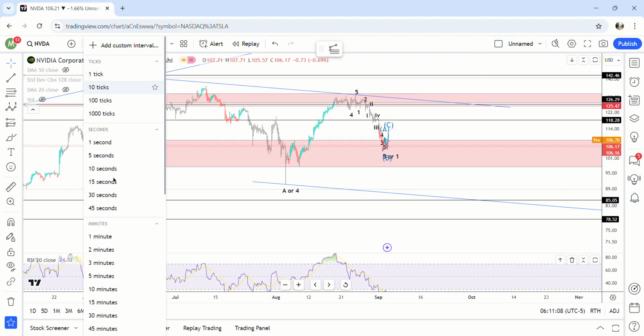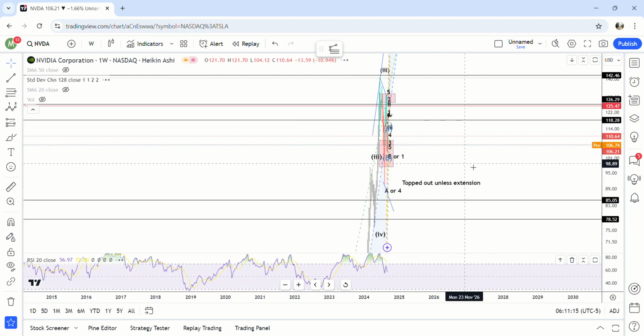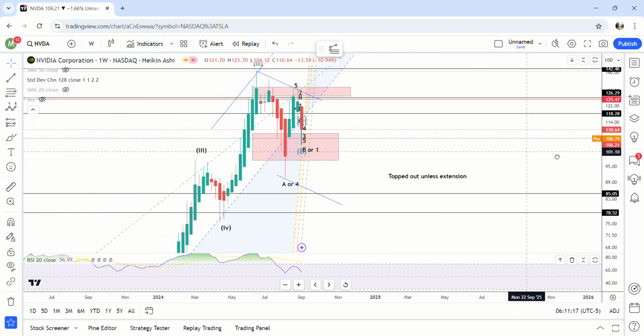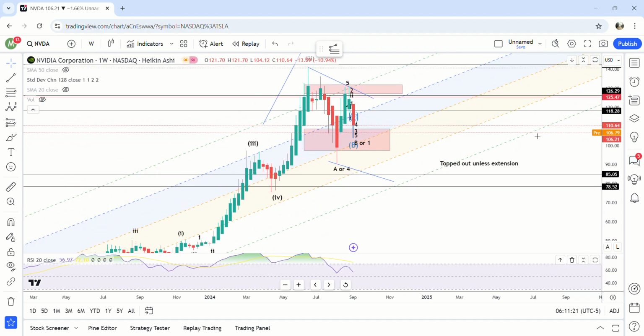And this being at the bottom of the daily standard deviations. But on the weekly, you can see here, this is overextended to the downside, or the upside, I mean. So on that bounce, we got back up here to 2 standard deviations. I'm looking for something down here between 78 and 85, probably in October, November, December, sometime around there. And then it's a buy the dip for sure.